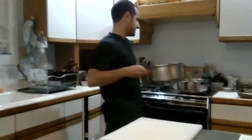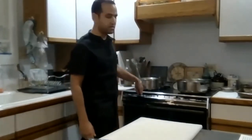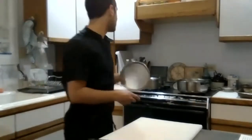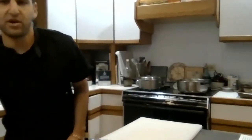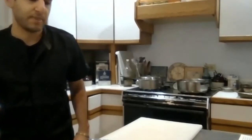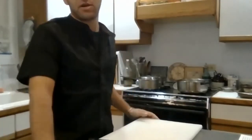Okay, that water's pretty close to the top of this pot, which is fine. I'm going to put this on high heat and bring it to a boil. And I'm actually going to cover it so it comes to a boil a little bit faster. Normally when I make stock, I always leave the pot uncovered, or at least the lid ajar for steam to escape, because the idea of making stock is that you want to reduce the liquid in order to impart more flavor in your stock.